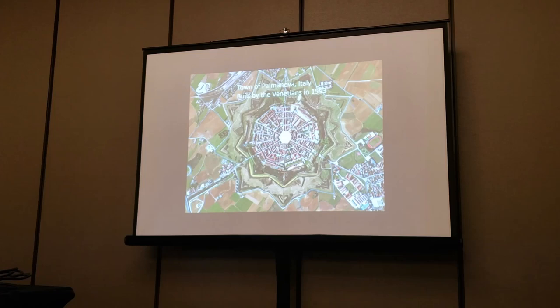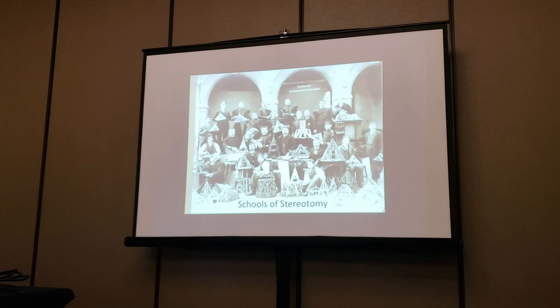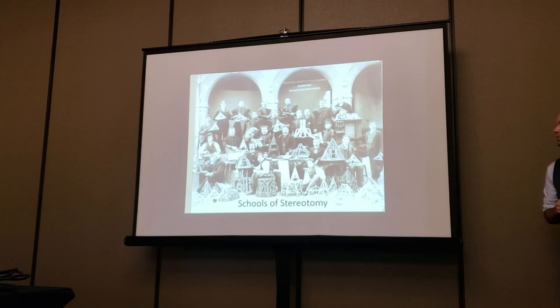So now the next part of the presentation is these schools starting to prop up. In the early 1800s, there were schools dedicated to the sole understanding of stereotomy. You can see in some of these photos there was often military personnel involved, engineers, architects, because they still had this military application for building bridges and stuff like that. But some of the younger people you see here may be part of the trades or too young for the military.